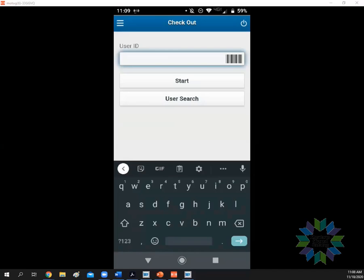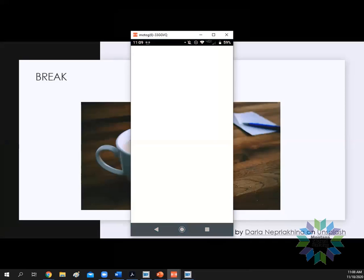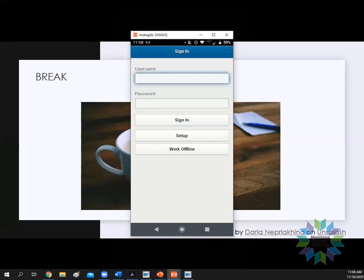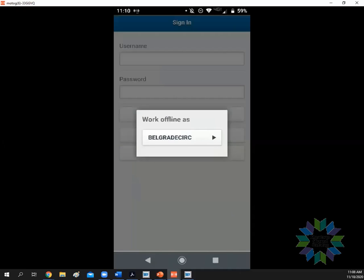And here's the little barcode icon that if I click it, it'll ask for permission to use my camera. Okay, now that I've logged in, I'm going to choose to work offline as BLUEcloud.